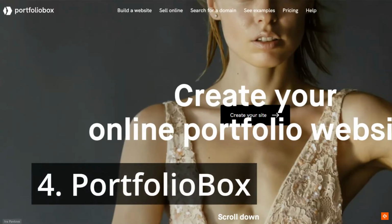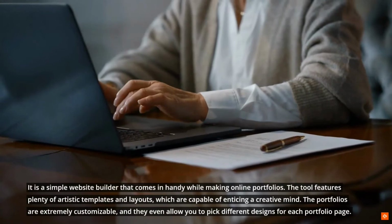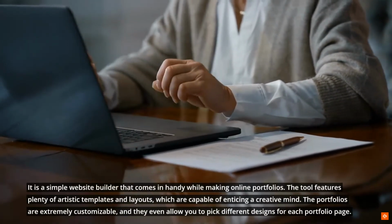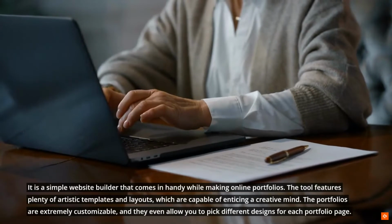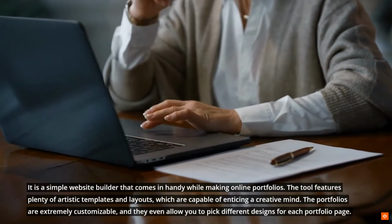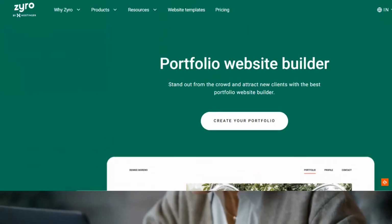4. PortfolioBox. It is a simple website builder that comes in handy while making online portfolios. The tool features plenty of artistic templates and layouts, which are capable of enticing a creative mind. The portfolios are extremely customizable, and they even allow you to pick different designs for each portfolio page.